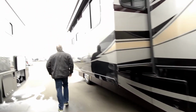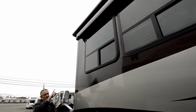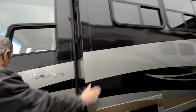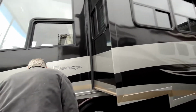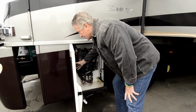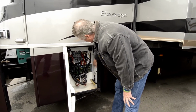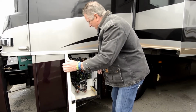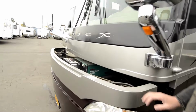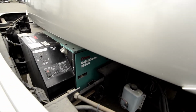Come up front here. Once again, another slide out, another topper, and this has a power awning on this side that comes out and gives you some shade over these windows here. Over here, not to mention all your fuses and all your blocks, you have a window squeegee that they put in here that you can use. Your actuator for your generator is right here. And notice this is a 12.5 kW quiet diesel generator, so it gives you plenty of power for this coach.